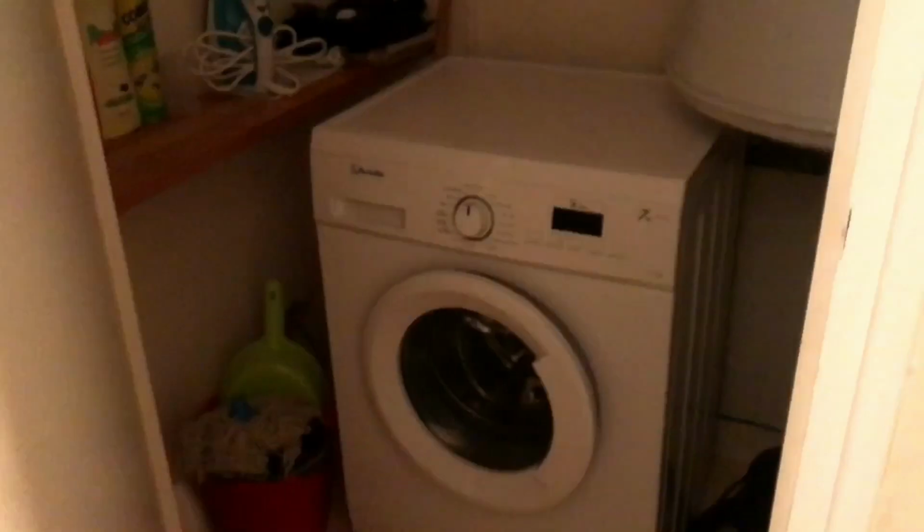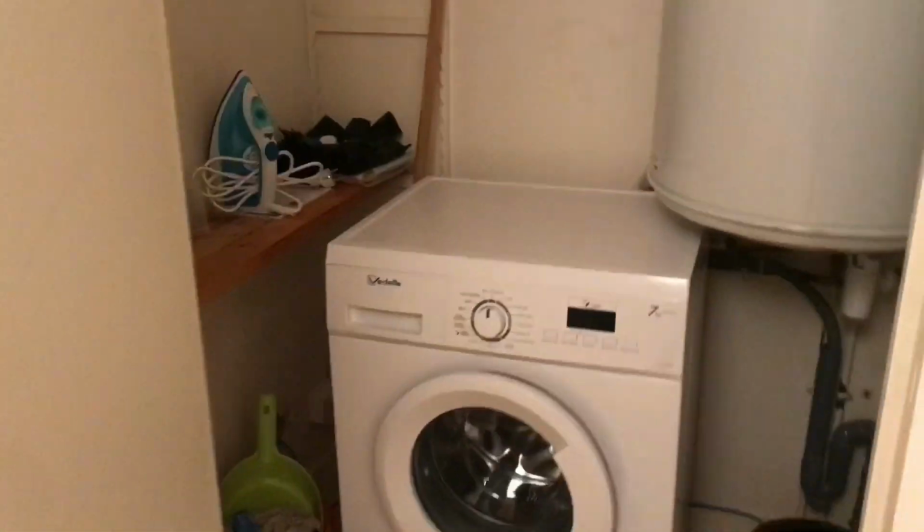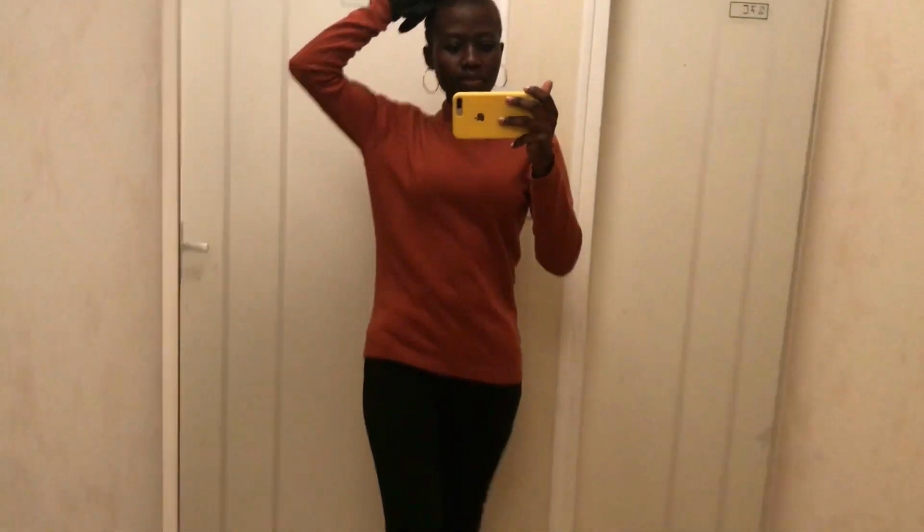This is the laundry. What we do, we are supposed to do our washing. So there's an iron, there are some washing antiseptics and stuff, the washing machine, the vacuum cleaner, and all of that. I haven't seen this place, but it's locked. Yeah, and then there's a mirror here where I can look at myself before I step out. Yeah, so now let's go to my room.